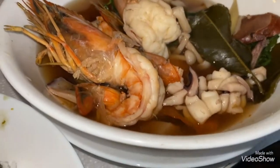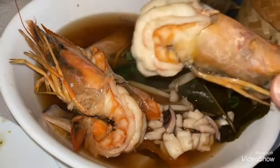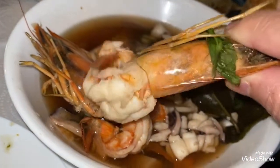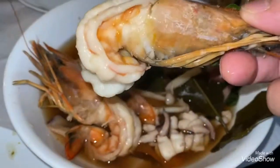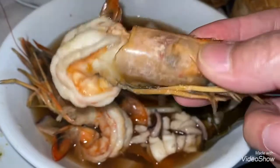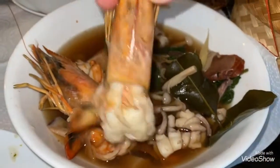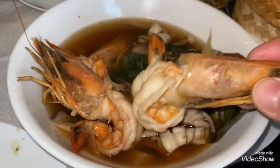Come on, guys. Look at this. Man. Biggest river shrimp, Manila. Get seven of them. This is river shrimp. Seven of them. Over a pound.